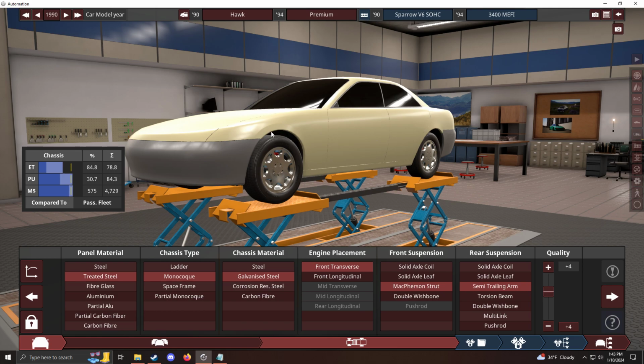That is the difference. Aluminum and partial aluminum, I wouldn't say was a thing yet. European cars do use partial aluminum, even full aluminum, but not American cars. There's nothing like that in the 90s yet. Partial carbon fiber, full, no, of course not.